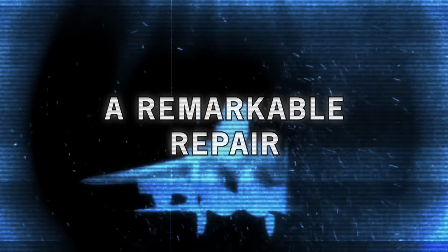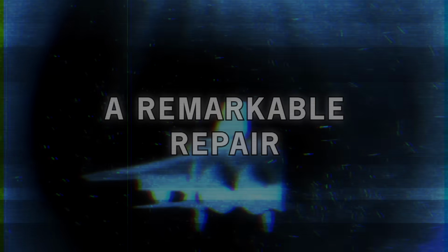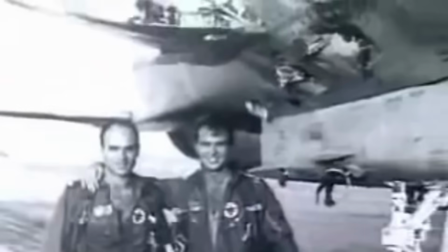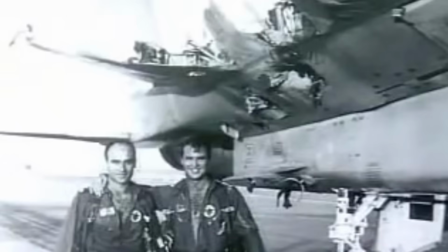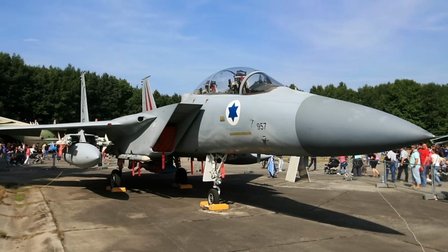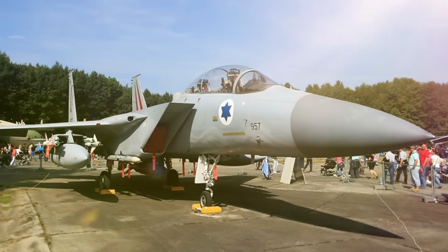A remarkable repair. The F-15 Eagle with the missing wing, labeled as the 106th Squadron's Marika Shakim, Hebrew for Sky Blazer, was sent to Tel Nof. At the Israeli Air Force Maintenance Unit, it underwent 2 months of repairs. Showing the F-15's extreme strength and reliability, the jet was soon restored entirely. It returned to normal service.